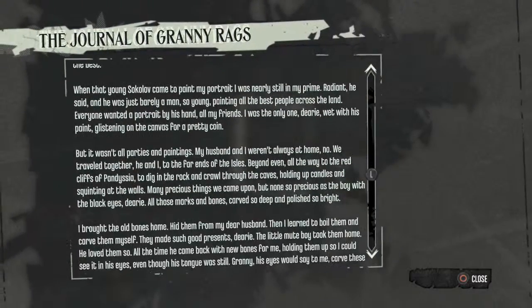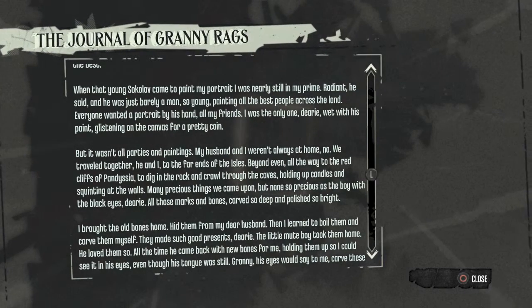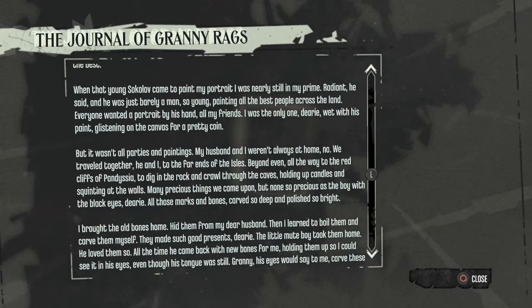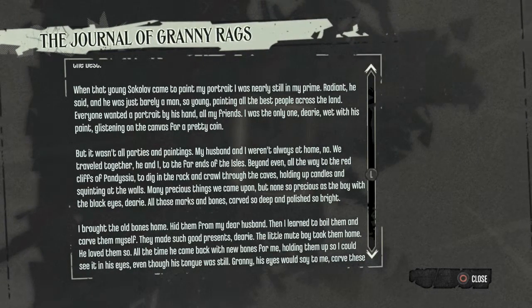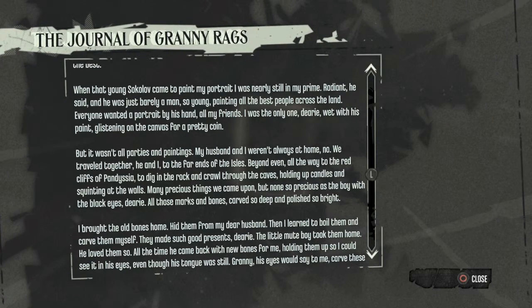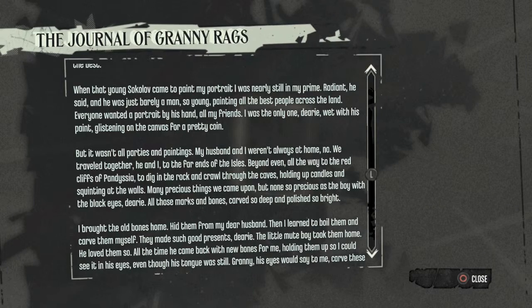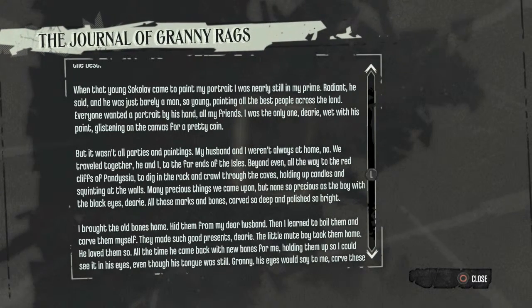But it wasn't all parties and paintings. My husband and I weren't always at home, no. We traveled together, he and I, to the far ends of the Isles, beyond even, all the way to the red cliffs of Pandyssia, to dig in the rock and crawl through the caves, holding up candles and squinting at the walls. Many precious things we came upon, but none so precious as the boy with the black eyes, dearie.